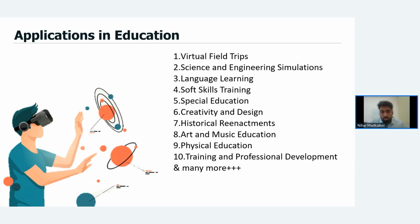A lot of the other educational avenues that are there, like language learning, soft skill trainings, and special education, is something that can be done through virtual reality. Fostering creativity and design is something that is a great plus point for virtual reality, as you are able to allow students to be creative in the kinds of experiments that they run without facing any consequences of things going wrong. They can be exposed to a lot more different designs in a much more immersive way.